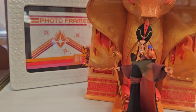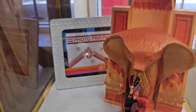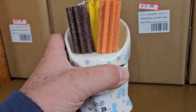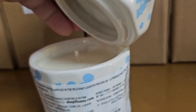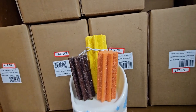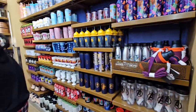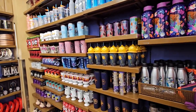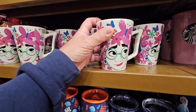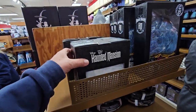Oh, wow, Jafar. Look at that. Jafar. What is this? It's a candle. $12.99. This is a candle too. It's like an ice cream candle. Oh yeah, they got a nice wall of mugs and everything. I don't know if I've seen that one in here before. That's pretty cool. I love the Haunted Mansion stuff.